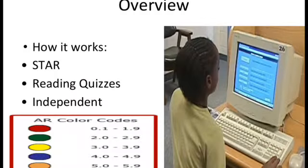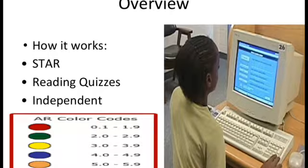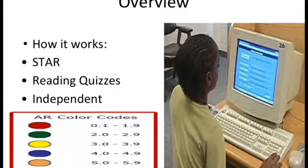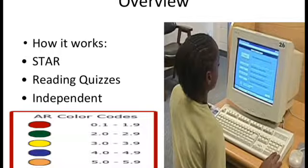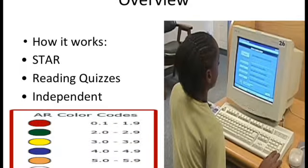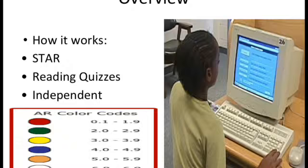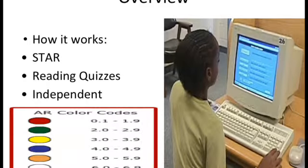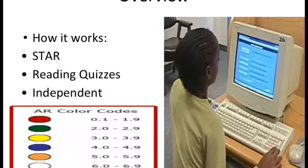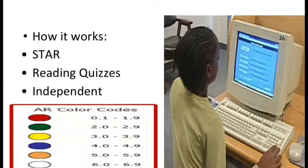An overview of how the program works. It begins with a STAR reading assessment where the teacher or administrator or IT person implementing the program finds exactly what grade level the student is at. So for instance, if a student were to score a 4.5 on this STAR test, they would be at a fourth grade reading level after 5 months or so of instruction. If it were an 8.0, it would be an 8th grader, etc. This STAR diagnostic also lets the teacher know what their zone of proximal development is, and then they'll be assigned books that are appropriate to that.